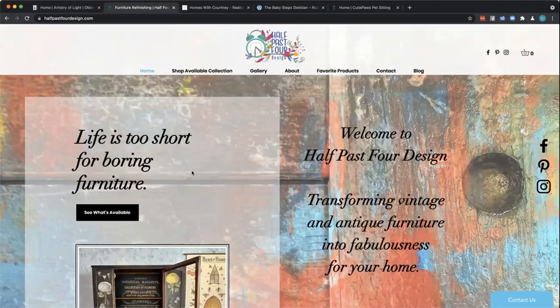I love the line that says transforming vintage and antique furniture into fabulousness for your home. That is so much fun and it really describes what you do. So if I was going to redesign this homepage for you, I would have a big splashy product picture right up at the top and that line very prominent. I think that would make a really big difference in making sure that when somebody lands on your website, they know exactly what it is that you do. So one of the big things is to let the photos do the talking and to show off the work, but not the website, right?